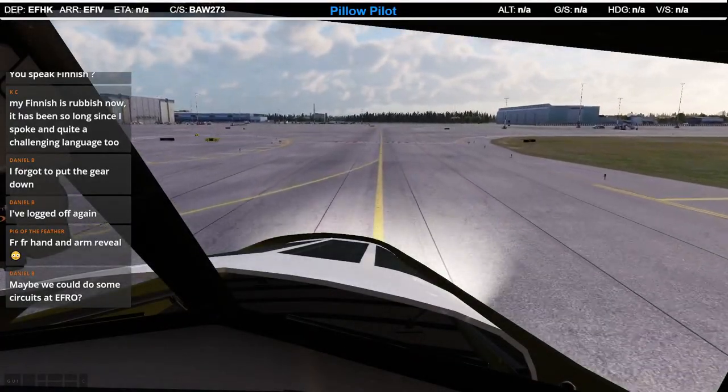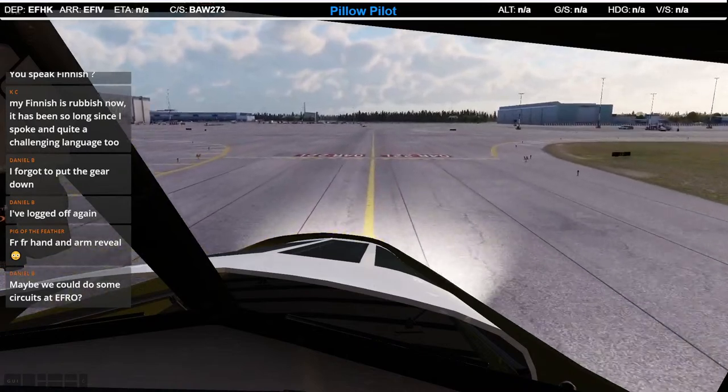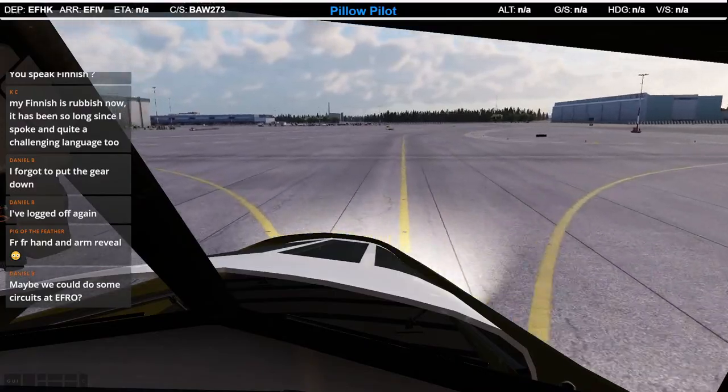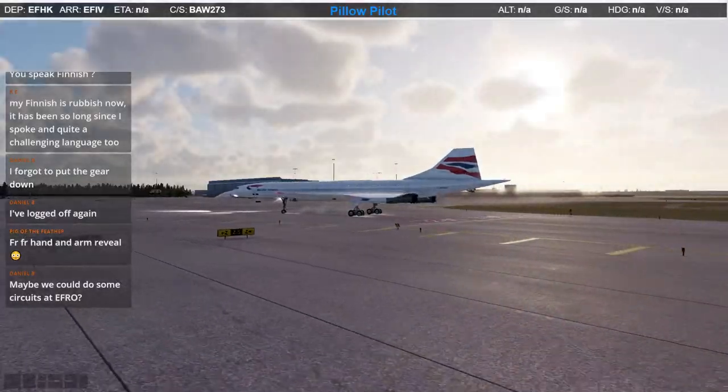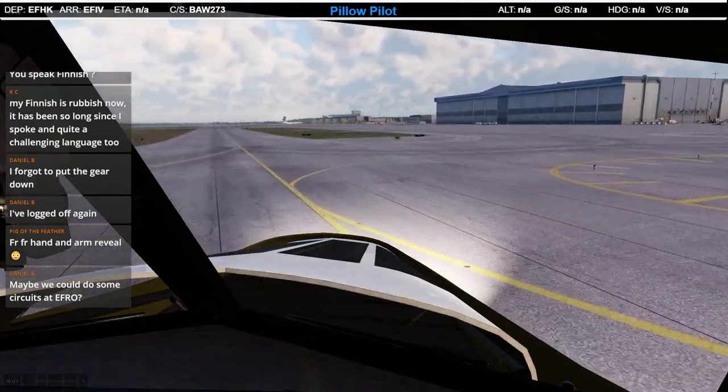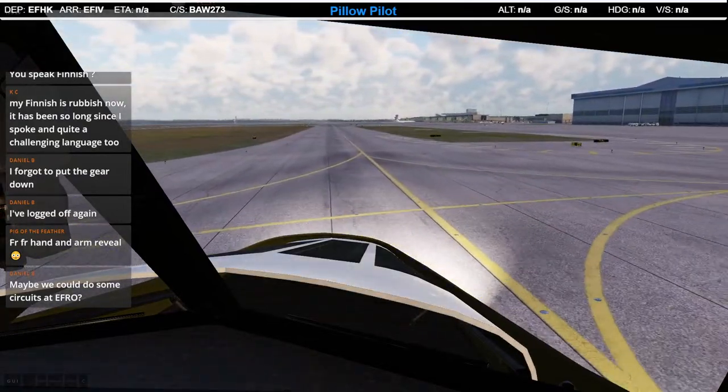Right, quickly shooting across. And we'll head up to EFRO, which is Rovaniemi, of course. We'll swing it across onto the taxiway. And then we'll go park up next to him.